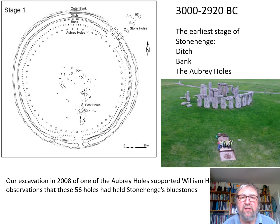In that earlier stage, there was a bank and a ditch, but also within that a circle of holes known as the Aubrey holes after the antiquarian John Aubrey. And it was William Hawley, the excavator of Stonehenge back in the early 20s, who first observed that these had held small standing stones, which could only be the bluestones. We were able to excavate one of Hawley's Aubrey holes, Aubrey hole 7, in 2008, and our observations confirm his, that there had indeed been an upright and that it would have been a bluestone.